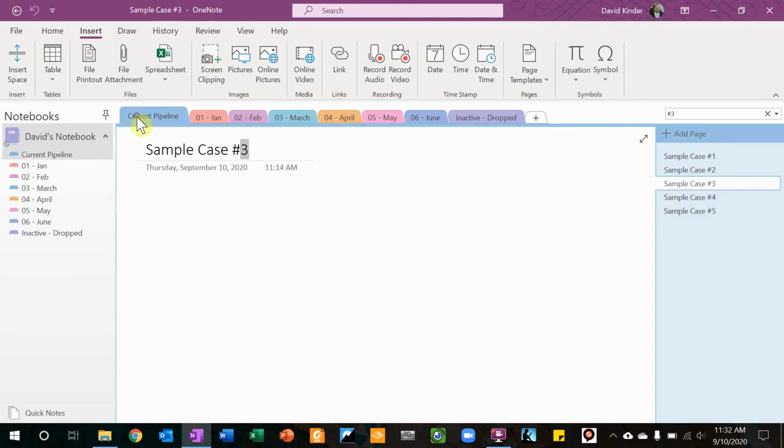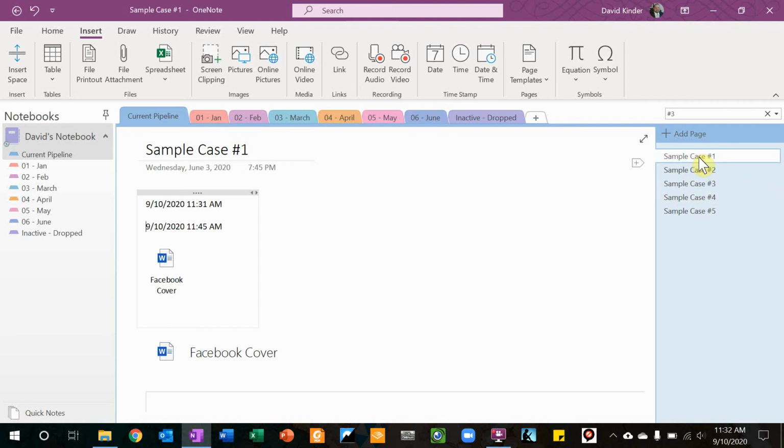Now, when you're done with the case, what do you do with it? Well, let's take sample case number 1. We say, okay, either we've closed it. Well, what does that mean? We've closed it. We're kind of done with it. We're going to probably check on them in a couple months.